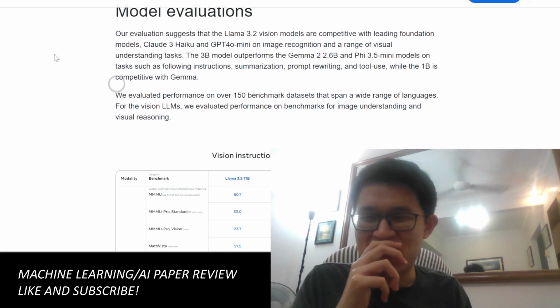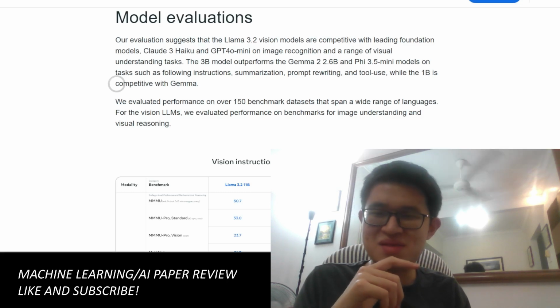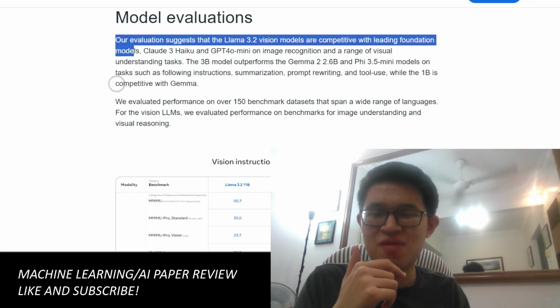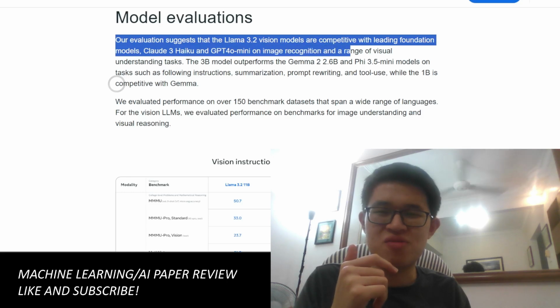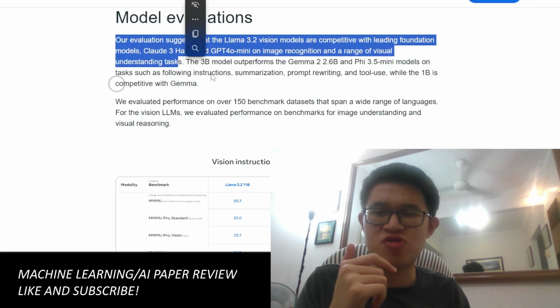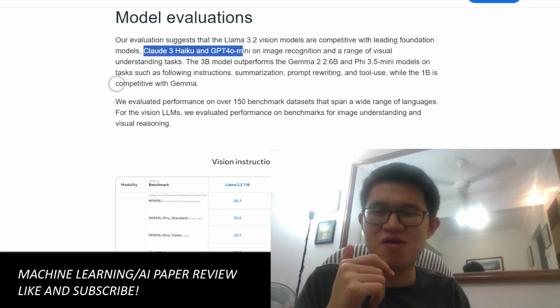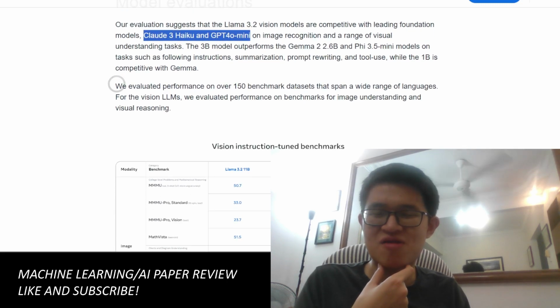Okay, next. Model evaluations. So they evaluated that their newest vision models are competitive with Claude 3 Haiku and GPT-4o Mini on image recognition and a whole range of other vision tasks. Why not compare it with even larger ones? I'm just saying here, but man, comparing it to GPT-4o Mini, that's not really saying much, honestly.